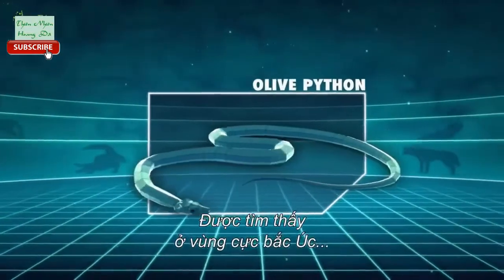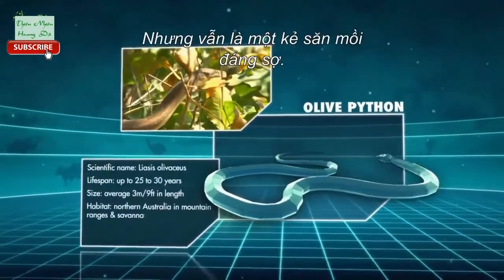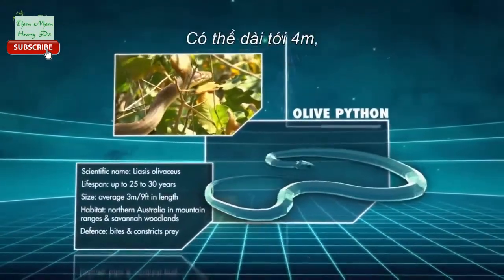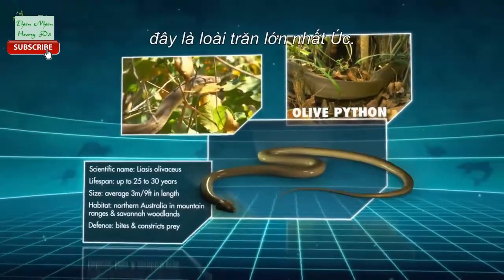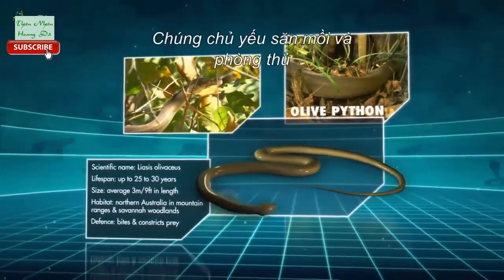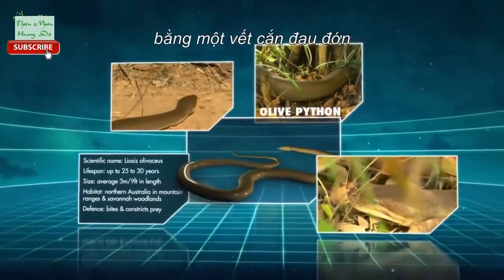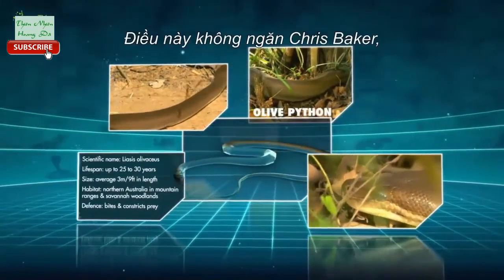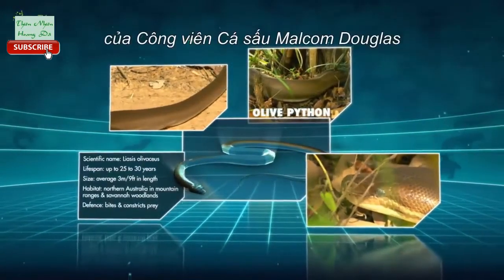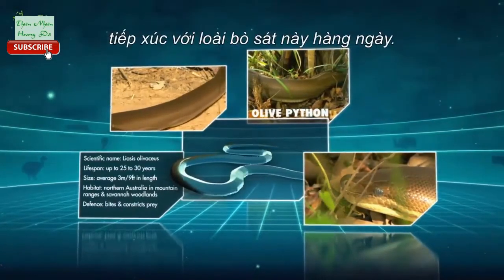Found throughout the top end of Australia, the olive python is non-venomous, yet a formidable predator. Growing to 4 meters in length and weighing as much as a small child, this is one of Australia's largest species of python. Its main form of predation and defense comes in the disguise of an extremely nasty bite and a constrictive personality. This trait doesn't stop Chris Baker of the Malcolm Douglas Crocodile Park in Broome, Western Australia, handling this reptile on a daily basis.